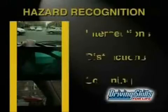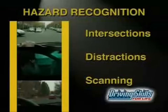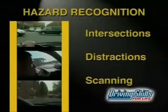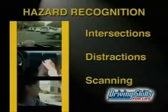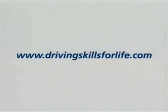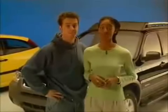Okay, so let's review. We looked at the skills you need to avoid hazards at intersections. And we looked at the common sense skills you can use to avoid hazardous distractions. Then we saw how scanning skills can help you spot hazards before they turn into real trouble. You can learn more about all these skills at the website and test your hazard recognition know-how with our online quiz.